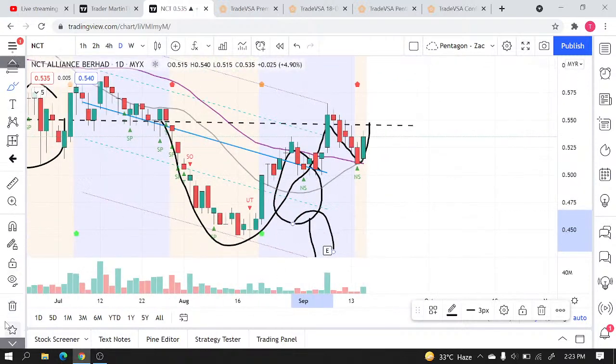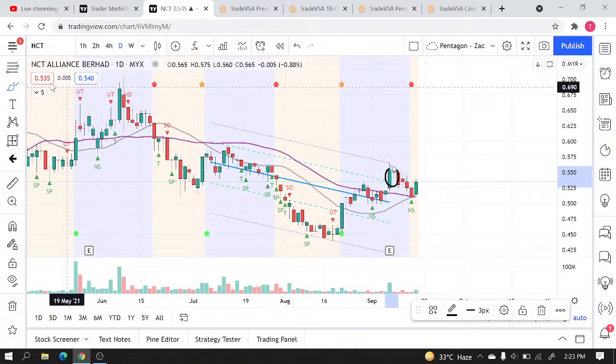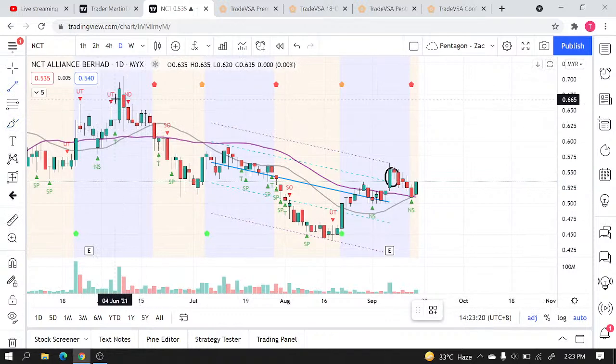Okay, let me zoom in. This volume at least is more convincing volume, because it's coming with higher volumes. Now the next thing is that this is the top resistance.